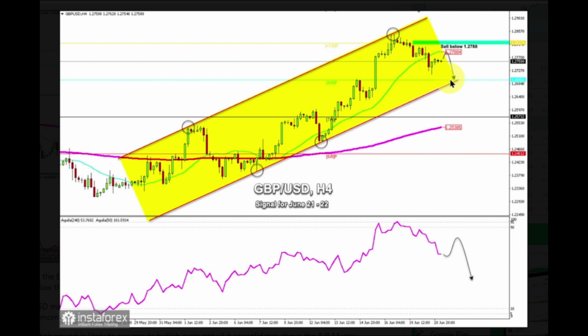Another fundamental factor that could give strong volatility to the pound is the inflation data that will be published in the next few hours. In case the data is below that expected by investors, the pound could make a strong downward movement. On the contrary, we could expect the pound to reach the high of 1.2848 and could even reach 1.29.